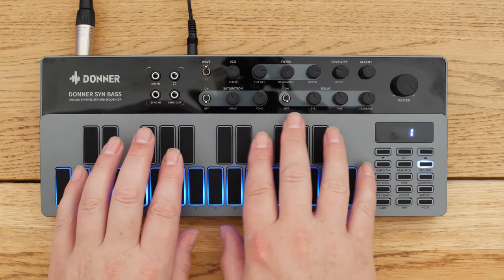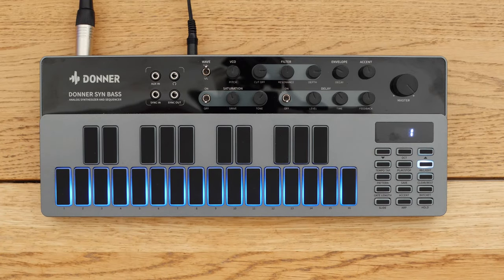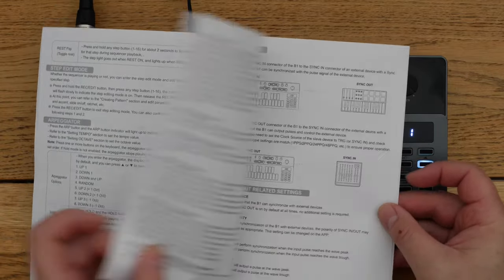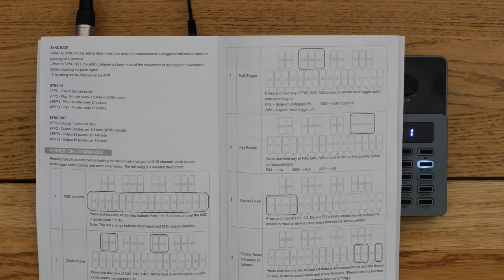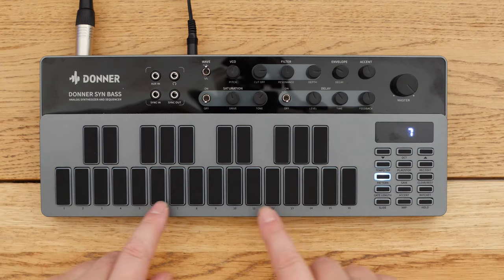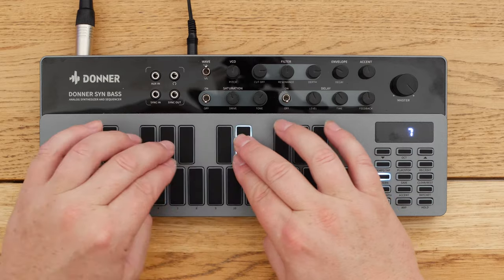And when you turn it on, there's a few key combinations that you use in order to do things like change the MIDI channel. Just take a look at the manual here. It does come with a paper manual, which is very handy. You can see we've got different key settings for multi-trigger, key priority, factory reset and erase all patterns, MIDI channel, and the clock source. Got internal, DIN, USB, or trigger. And on the intro track, I use Logic Pro as the main clock, so the sequencer does clock perfectly to your DAW. And these all feel really nice, actually. Nice bit of resistance to them. Feels like a quality thing.